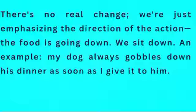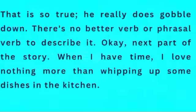We sit down. An example. My dog always gobbles down his dinner as soon as I give it to him. That is so true. He really does gobble down. There's no better verb or phrasal verb to describe it.